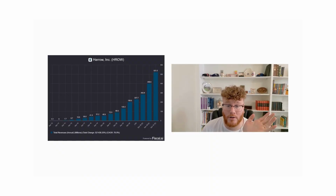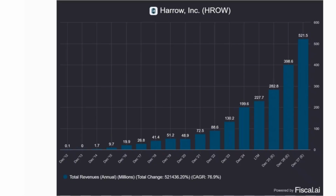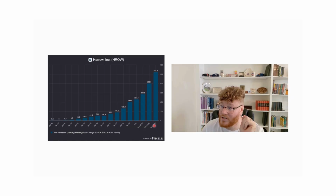Look at the chart historically here. They're growing revenue here at a compounded annual growth rate of 77% with 20, and that's only with 2027 saying they're achieving 500,000 when we just heard projections of 1 billion.